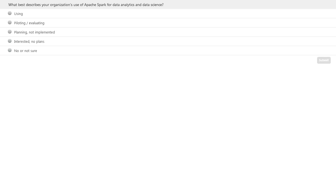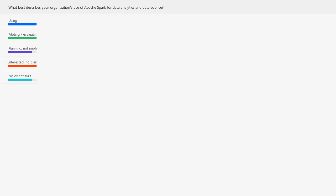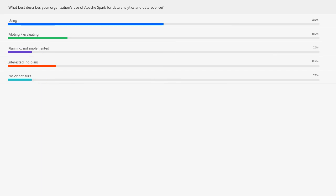So let's see what the results of our poll show. Drum roll, please. Ooh, so it looks like about half of the people are using some version of Hadoop or Spark. We've got close to 20% piloting and evaluating, another 20% interested, no plans, using a very liberal rounding up here.